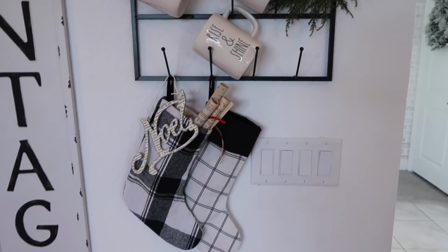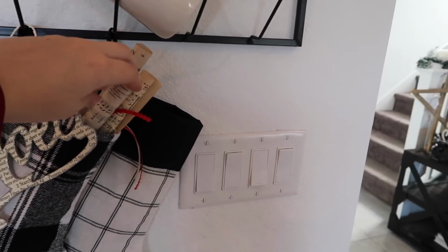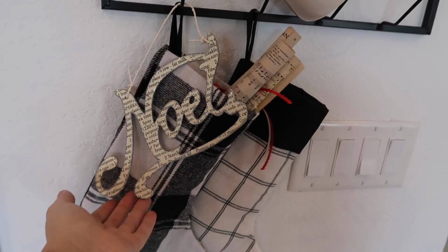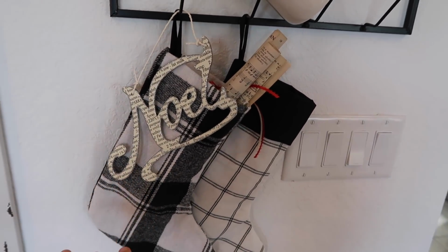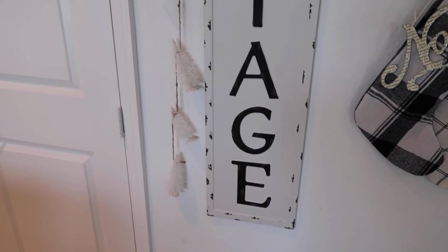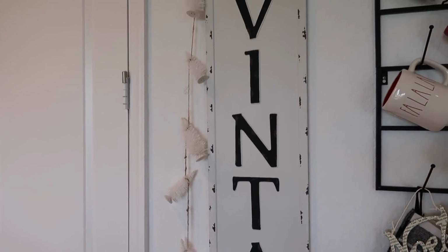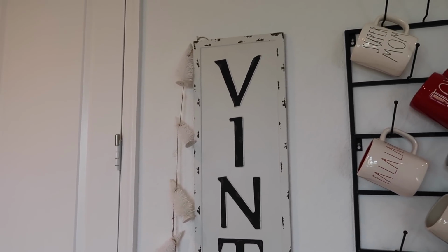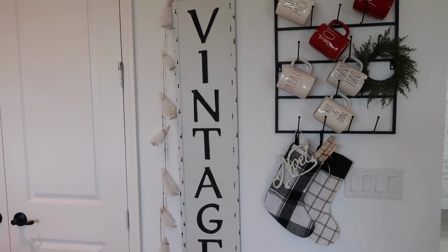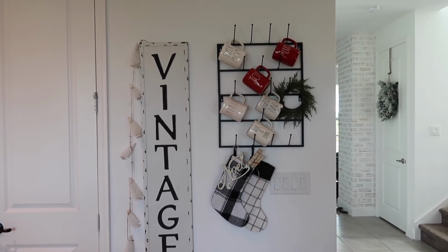And these 2 little stockings are from the Target dollar spot, and then I just put some vintage music paper in there, and this is another one of those ornaments that I wish I could find, so I just kind of used it there. And then I made this bottle brush tree DIY, which could be used a lot of different ways as garland, but I just kind of strung it on this vintage sign, and I think this area looks nice and festive.